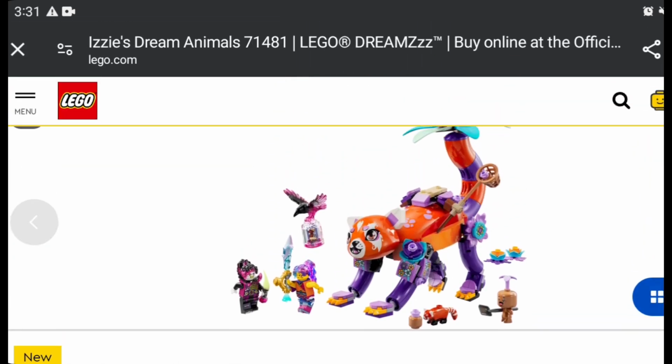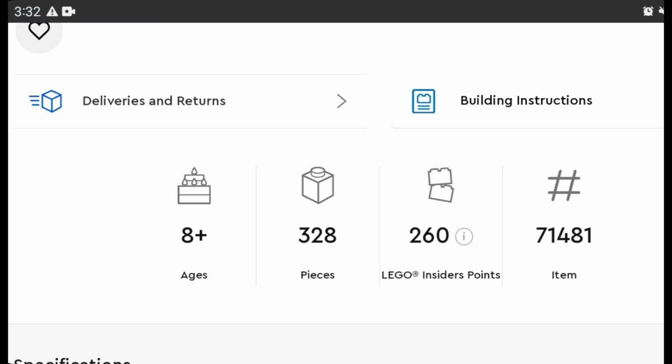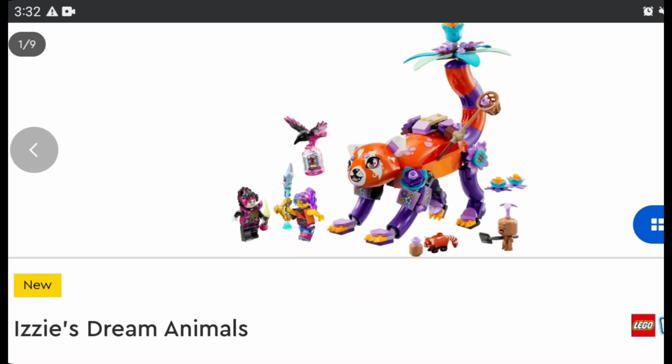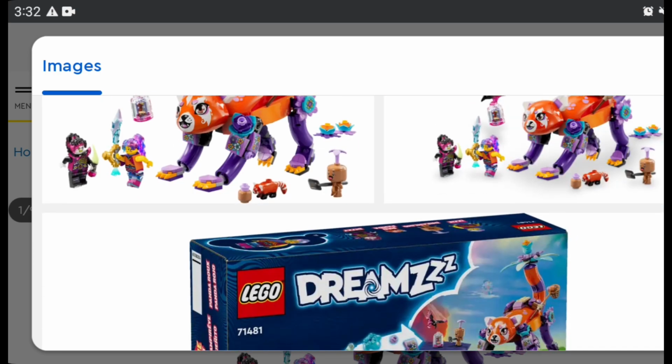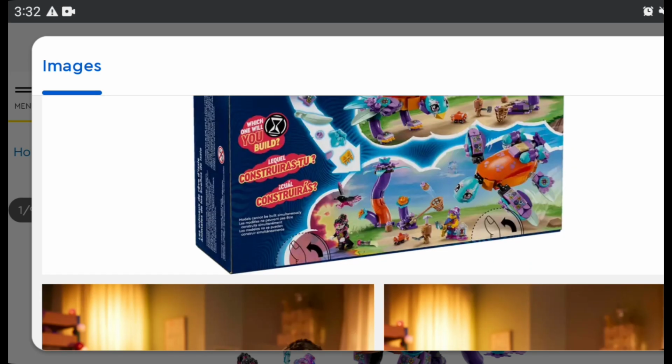$40. Okay, I was not expecting this to be $40. That seems a bit much. Not awful piece count for that price. And this is the only set that I've seen Izzy come in so far, so there's a chance she might be exclusive. Even though I doubt she'll be exclusive to this set since she's one of the main characters.